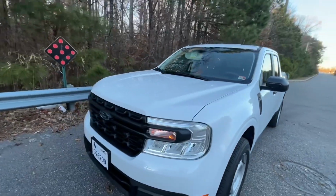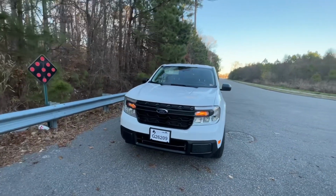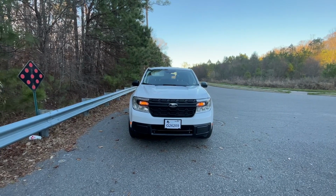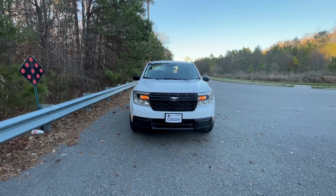But as a whole, it did good. I'm actually excited to take this on further road trips. We would always take the 4Runner, and we probably still will when I've got the whole family packed in there and all the pets and everything like that.